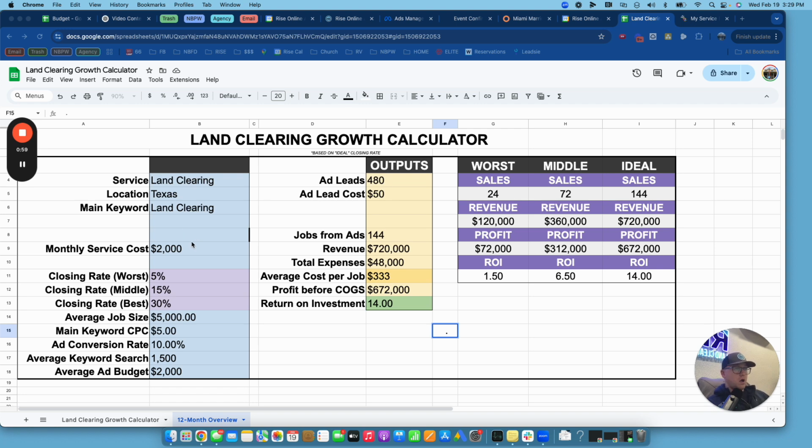Another thing I'd like to point out: I put the worst closing rate at 5%, meaning 5% of people who inquire to get information, an estimate, or more info on your business actually become a job. The middle rate's 15%, and then I have best at 30, which is still pretty conservative because our best clients are closing more like 40 to 50%. And then you have a few rare ones who are closing 70 to 80% of the leads that come in.